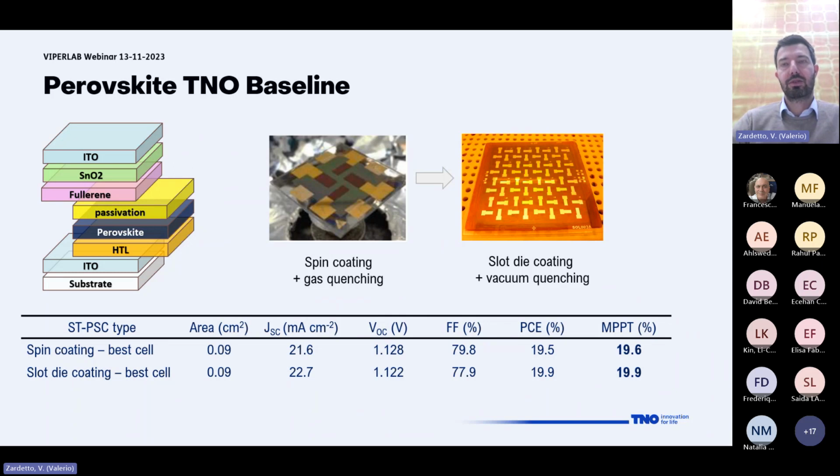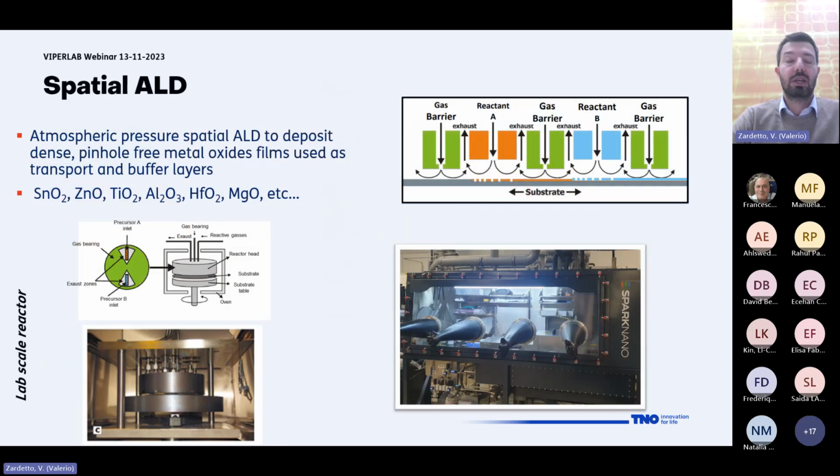Next to that, for the solution process part, something that we do a lot and have a lot of experience with is the ALD technique, and specifically spatial ALD. It is atmospheric pressure spatial ALD, and we use it to deposit metal oxide layers that can be relevant for the perovskite architecture. Of course we start from tin dioxide, which is the baseline, but we also have knowledge of how to deposit different types of N-type layers and dielectric layers that can be relevant according to the user.